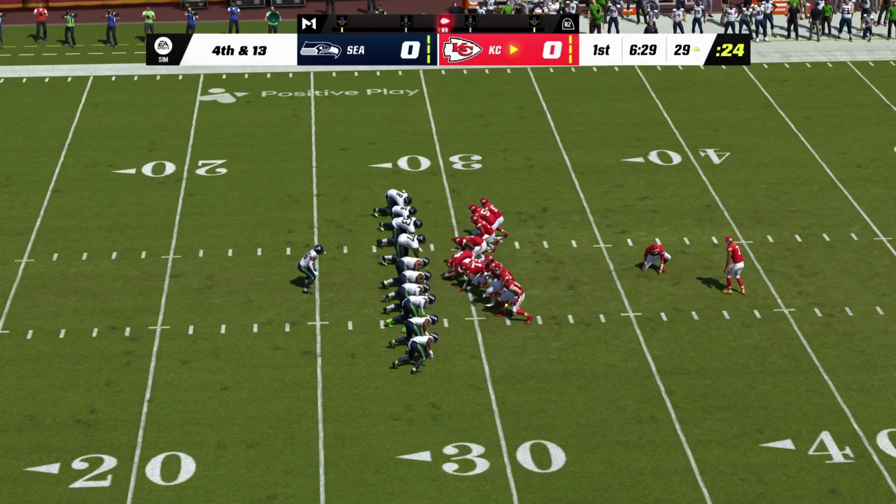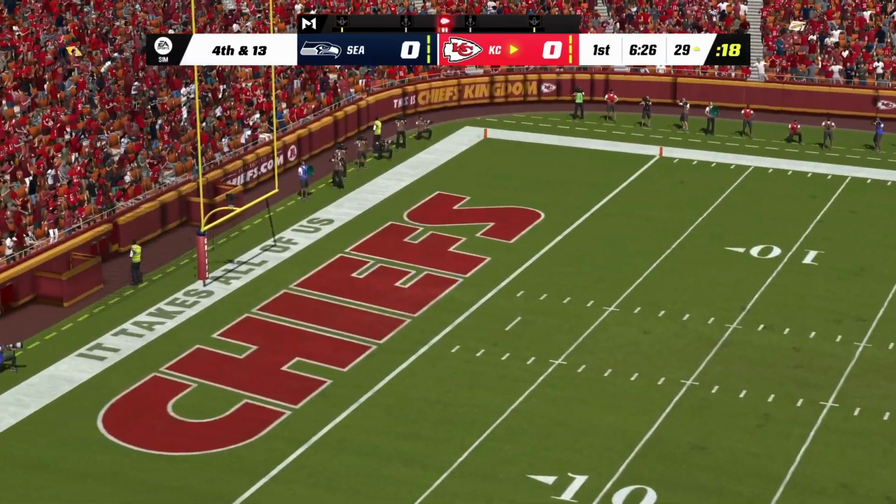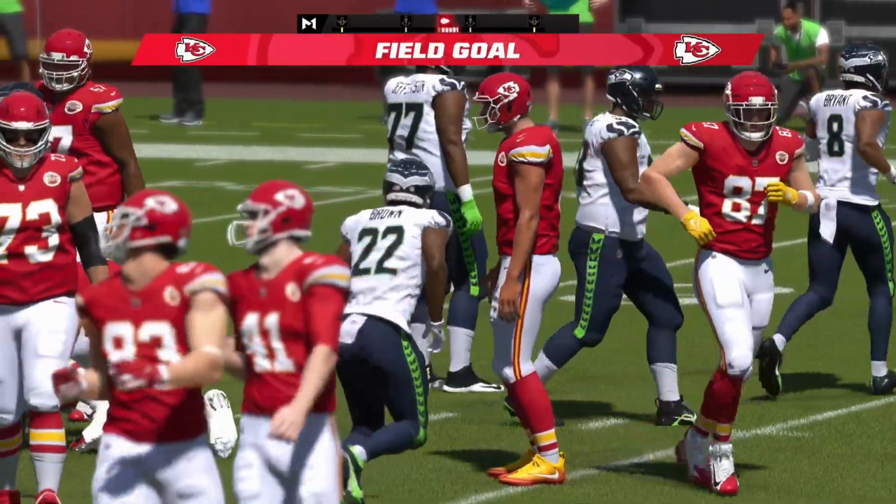Defense. So on fourth down, Mahomes off. Harrison Butker on for the Chiefs field goal. This one from 46 yards out. Butker's kick here is good. And the Chiefs are out to a 3-0 lead.